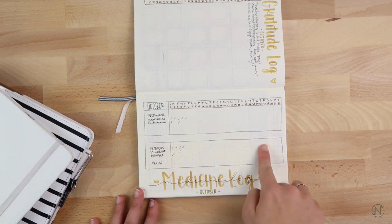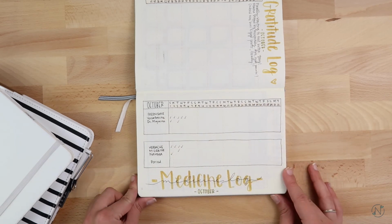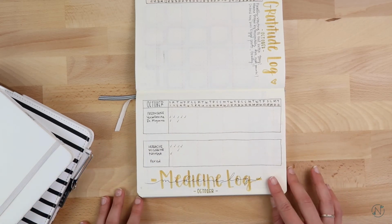So this way I could just track them for this month and see if there are any patterns with foods that I eat or anything like that. Headache, migraine, and nausea. So I'll be able to track those and see if there's a common factor.